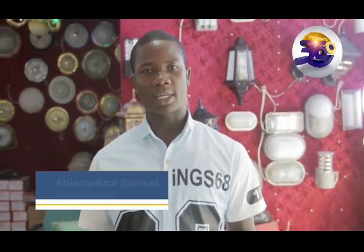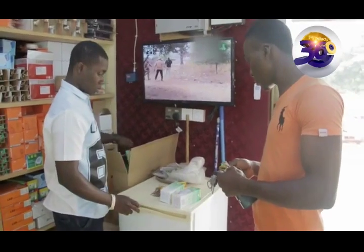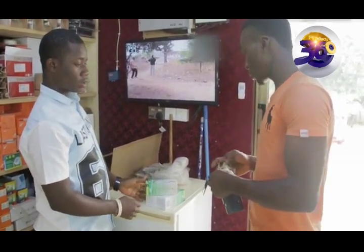Basically, we are still in the compact fluorescent lamp energy saving manufacturing, and the response has been great. We have so many energy bulbs on the market. Wellamp is a very high quality bulb. It lasts long and it's brighter than the ones on the market.